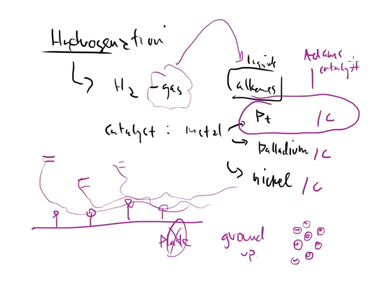Other times they'll do what they've always done. Give me an alkene, and then they'll write H2, and they'll draw an arrow, and they'll write Pt/C on it. And that's perfectly fine as well. But if you do read a question, and it does talk about the Adams catalyst, this is what they're referring to.